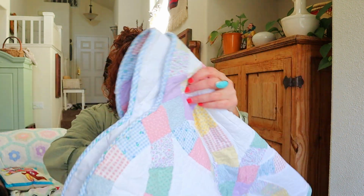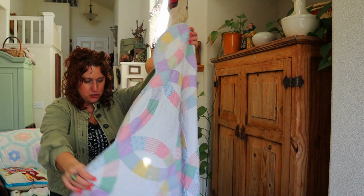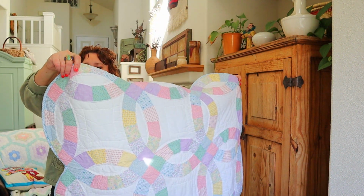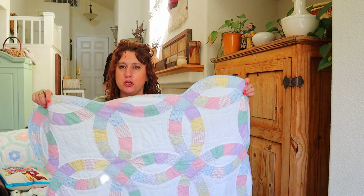Let's see what this one is. Oh my gosh. Oh, I think it's the wedding ring pattern. I don't know how vintage or new this is, but it is so cute. I love to just throw these over the backs of chairs like you see here. You can use quilts in your decor in so many ways. You don't have to use them only as a bedspread.